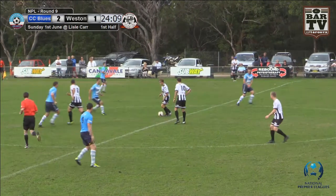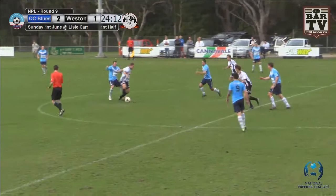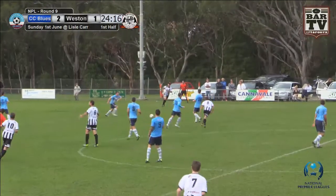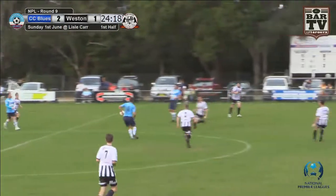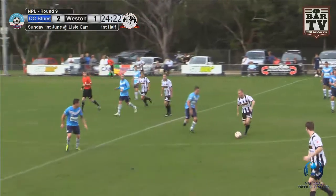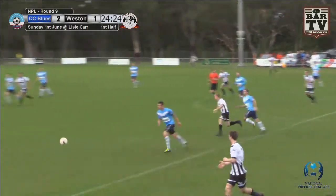Probably deserved that goal, Foxy. They've been camped down here for the last 5-10 minutes and they've had numerous chances. Yeah, I certainly agree there. They have been on top the last 5-10 minutes, and although the goal seemed to come from nothing with just the long ball over the top, it was a fantastic finish from Herefield.